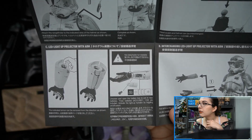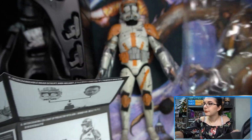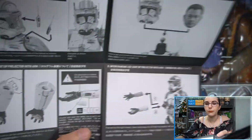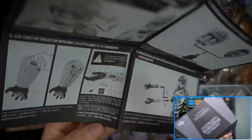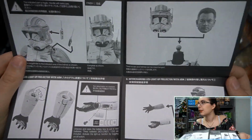And just to be careful with that arm, which is this one, you cannot remove the hand. The hand is not posable and it is not removable. So don't try and bend it because you will actually just break it. You will snap the plastic. Very appreciative of that tip there. So that is very cool.